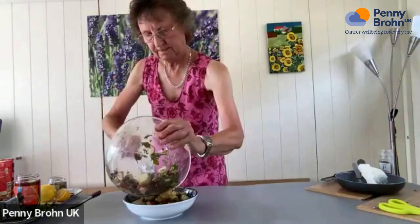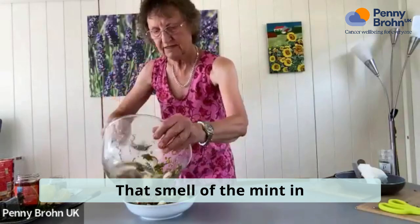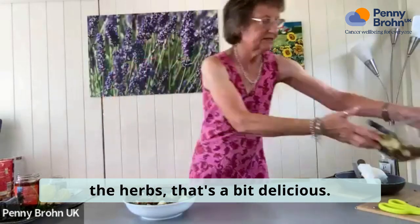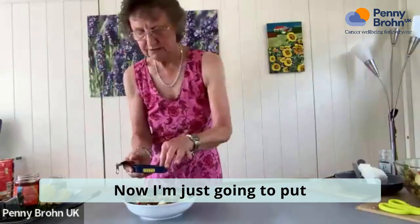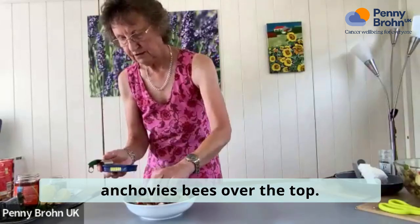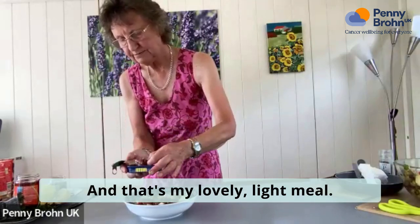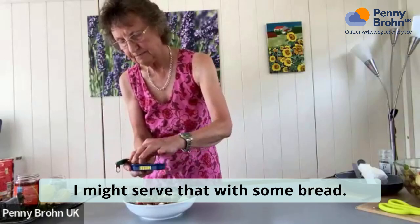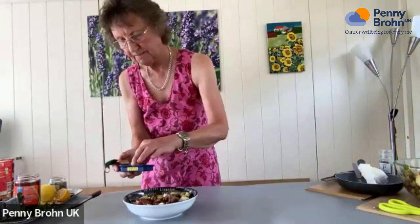There we go. Looking good to me. That smell of the mint and the herbs is absolutely delicious. Now, I'm just going to put some anchovies over the top. And that's my lovely light meal. I might serve that with some bread. If I wasn't putting the anchovies on, I would probably have it with some sardines.